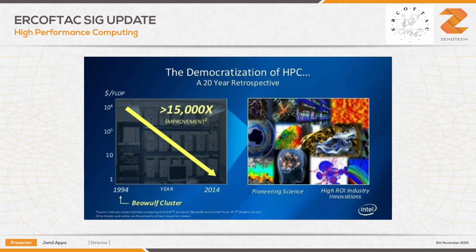But this particular slide gives you what that means from a point of view of money, which I suppose from an industry point of view is something which is more relevant. Since the early 90s to today, there's been a 15,000 times improvement in terms of the dollar per flop. So for every dollar we used to spend in 1994, if we spent that today, we should have an application which runs 15,000 times faster.